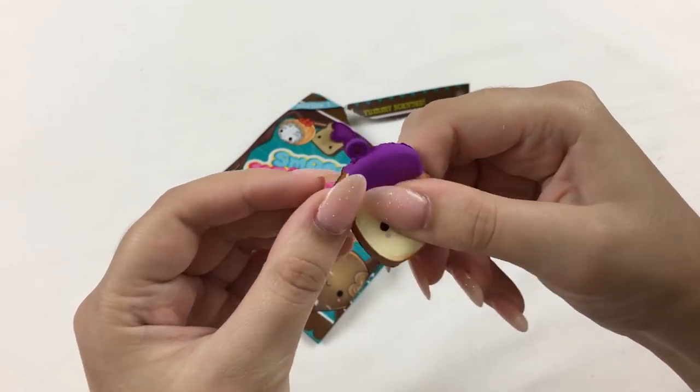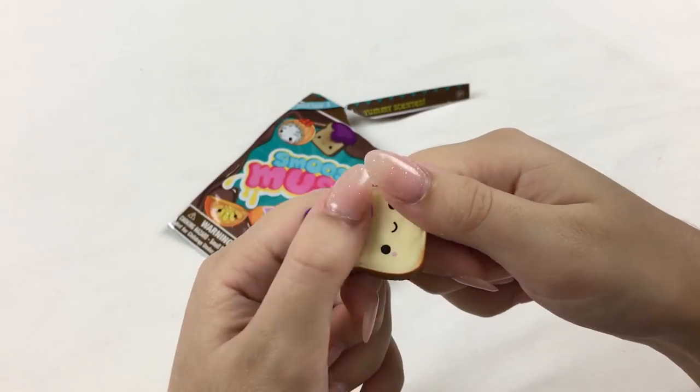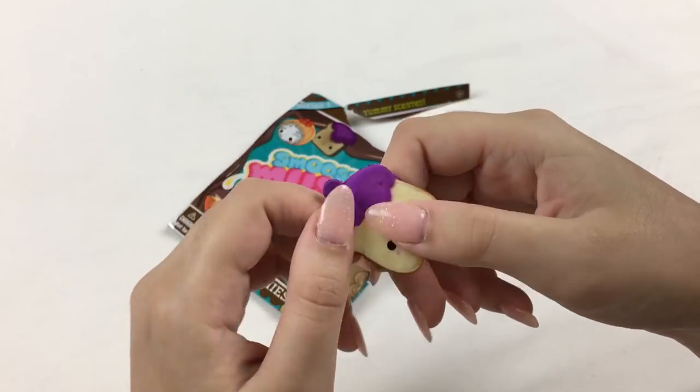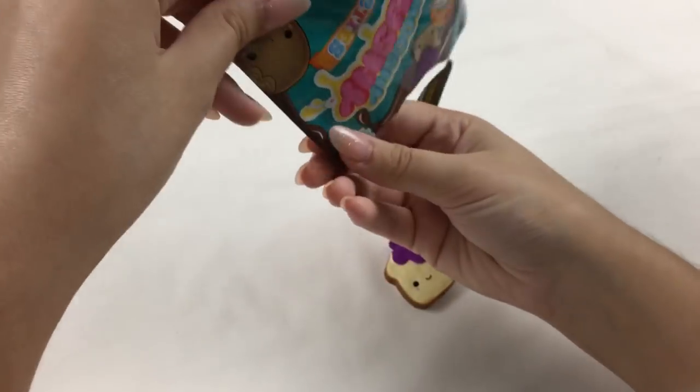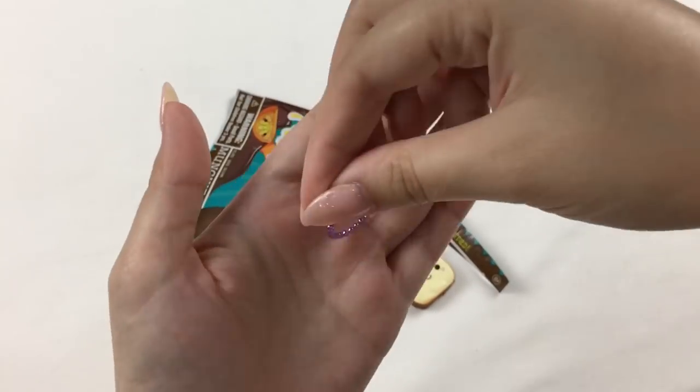This is so cute. So it is a tiny little squishy, and it has some like little jam on the top there. And then there's also a keychain holder. So I think there's a keychain in here too. So yes, there is. There's a little purple chain.